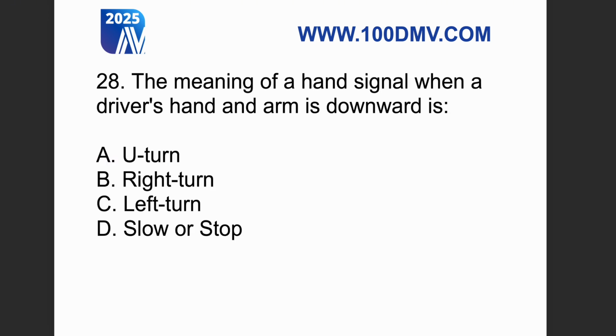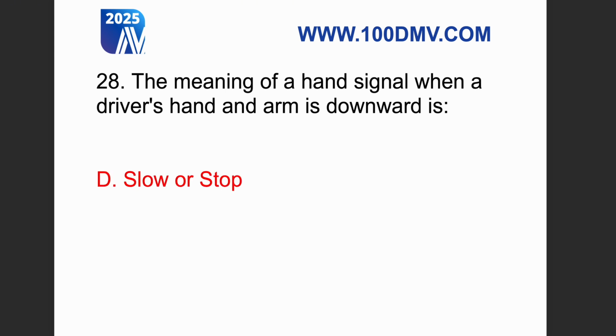28. The meaning of a hand signal when a driver's hand and arm is downward is A, U-turn. B, right turn. C, left turn. D, slow or stop. Correct answer, D, slow or stop.